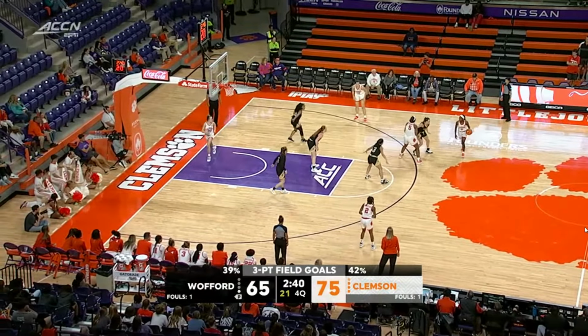Absolutely. Robinson looks, finds Ott, corner three, no. Rebound fought for, controlled. Rose comes out with it. Takes it to the left wing, hesitates, drives, and lays it up. Got right by Ott. Good player. She is a fine player. 75-67, 2:12 left.